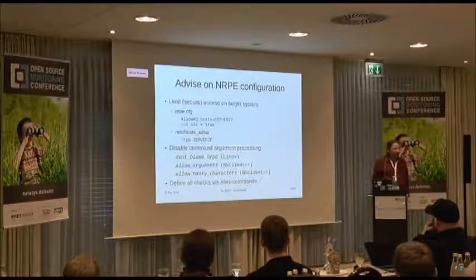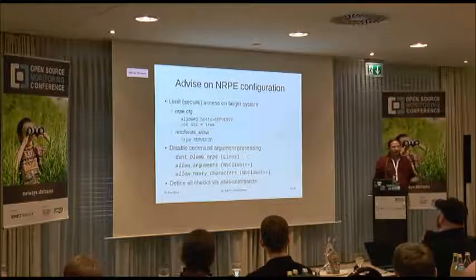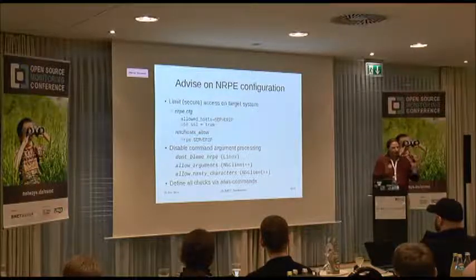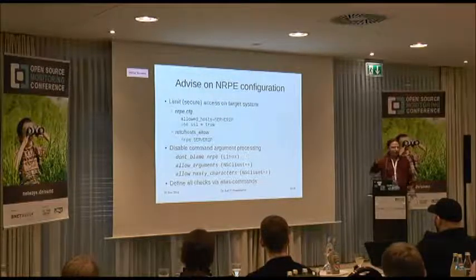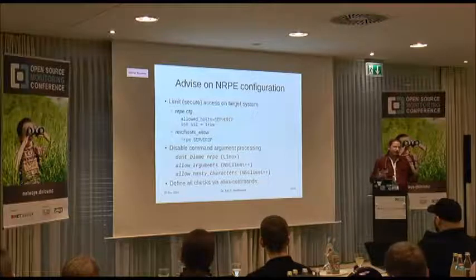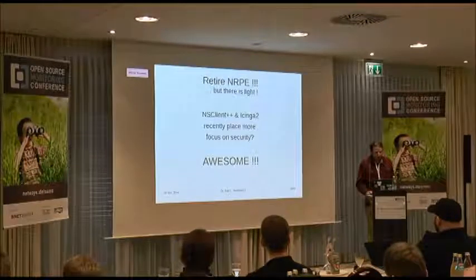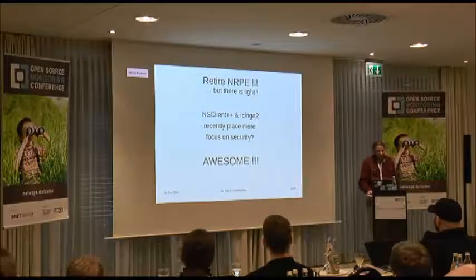There's something called alias commands. It's really nice, please use that. I think many people just skip it, but it's something really nice. You bind one specific command, and this is much safer than actually sending a lot of parameters which can be modified by someone pretty easily. So my suggestion is to retire NRPE, but there's light.